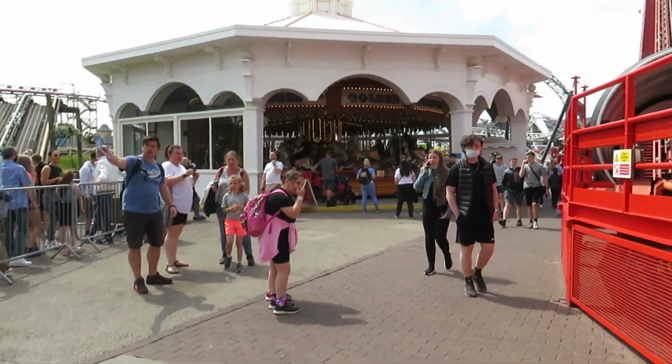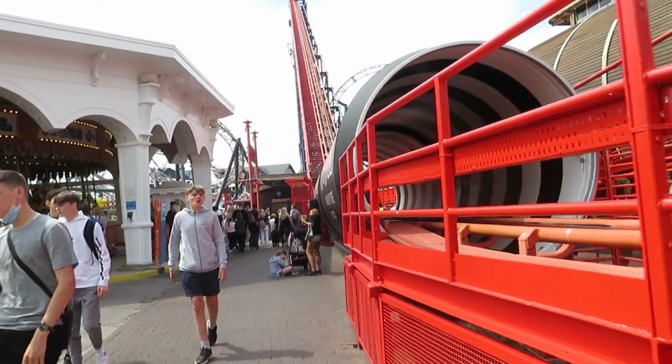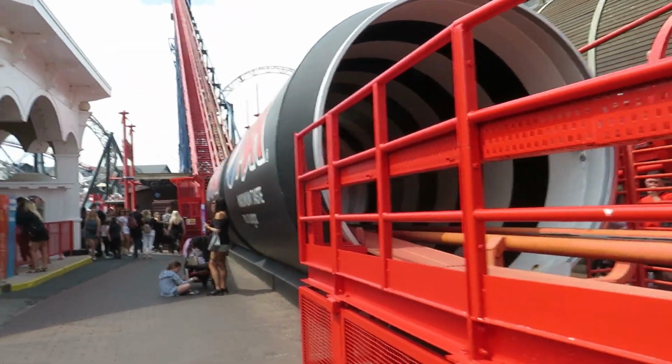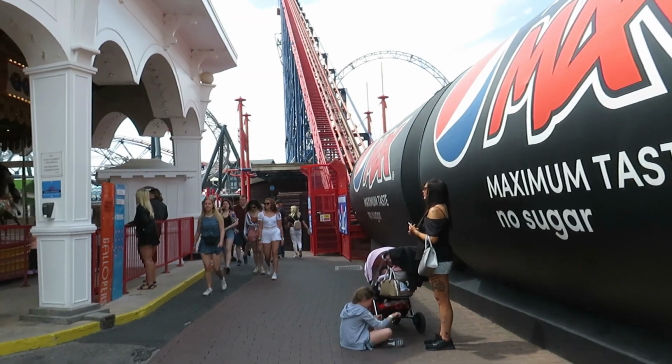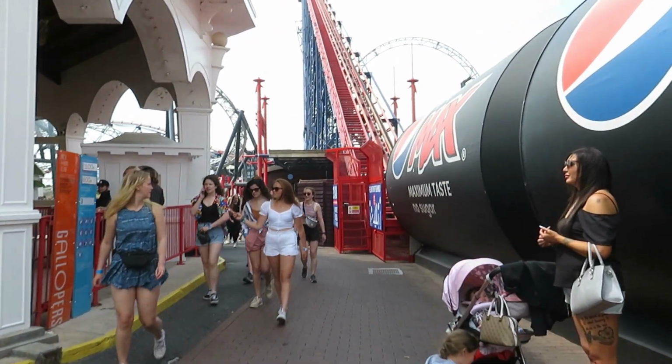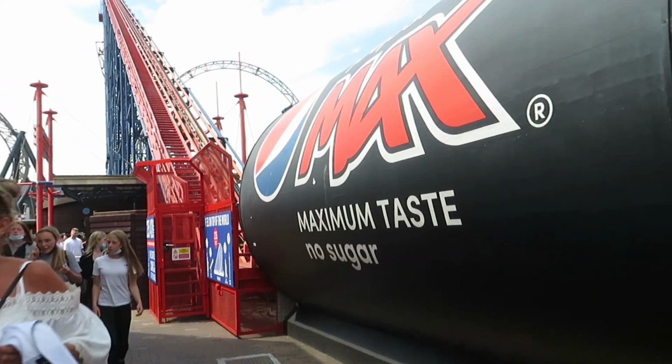But rides that you can't fast track at the minute include Revolution, Avalanche, Infusion, and Big Dipper. You can't fast track those four just because of COVID and of course going around the exit, but you can fast track most of the other rides, all the big roller coasters, except from the ones mentioned. But we'll head on the big one and I'll give my review when we come off.